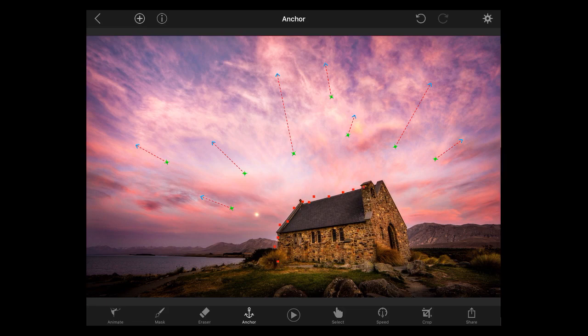Does it have to be perfect, or should I zoom in and do this just right, or does it matter? It'll probably look all right. Yeah, the more time you take, of course, the better. And you can zoom in, you can pinch and zoom, because it's an iPad. Yeah. This is the iPad app.